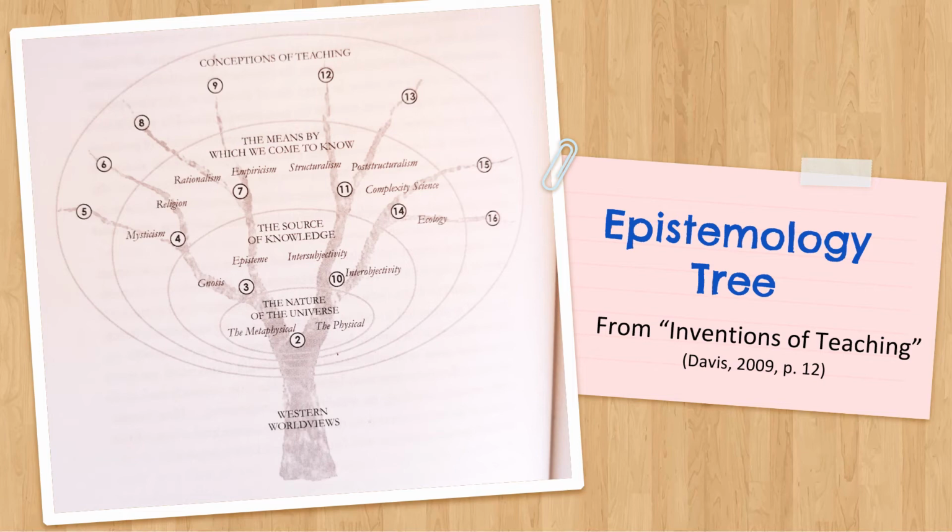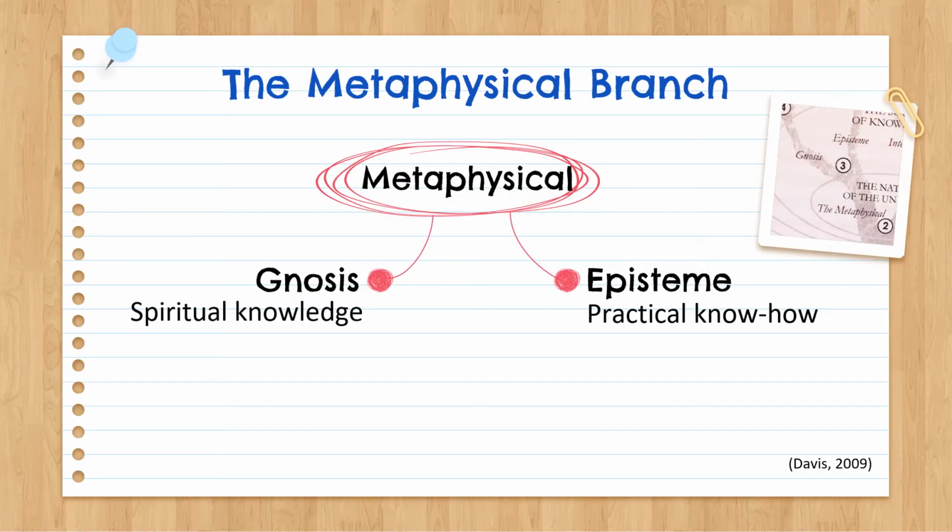Now, if you remember from our last module, the metaphysical branch was talking about this idea of there being an ideal realm out there, and that there are these universal truths out there to be discovered. And learning in this realm of thought happens through spiritual and mental or logical effort. And we start to see a shift in this sort of thinking, particularly around the turn of the 20th century. Critiques of the metaphysical approach began to emerge from within and outside of the sciences.